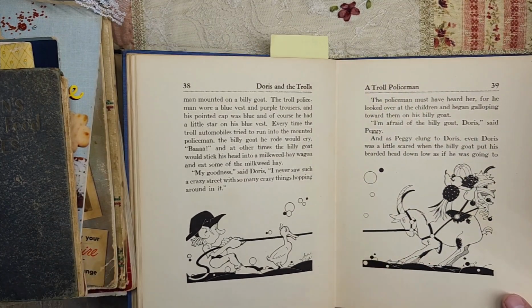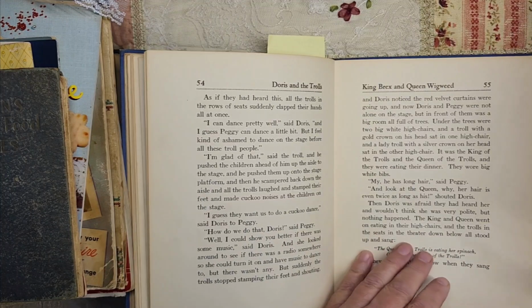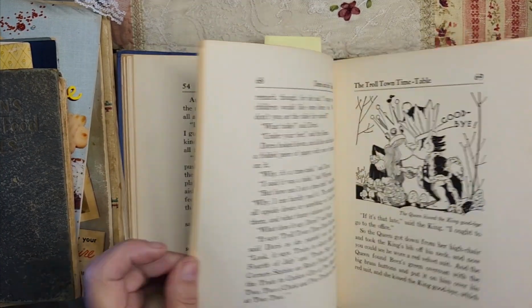That's what goats are like. Don't tell me what to do. I'm not doing it till I want to. Kind of like cats.